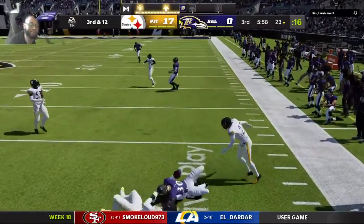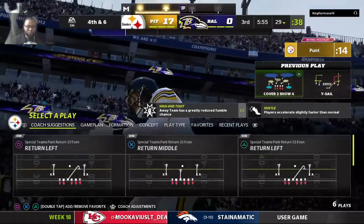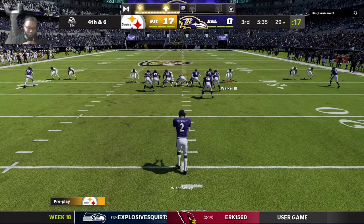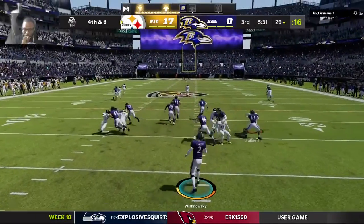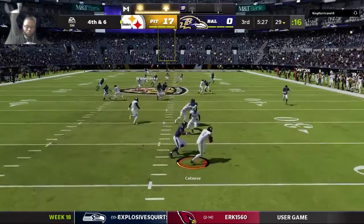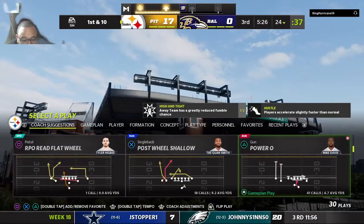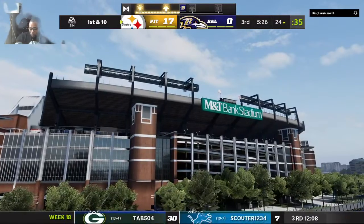Checks this down to Hubbard. And this effort will not get it done. He stopped well short of the first down at the 29. That one good for only 6, and it leaves him with a 4th down. And on 4th down, on is the punt team sending this one away. 46 yards on the boot. The coverage holds him to just 3 on the return. And the Steelers will go on offense here, 1st and 10.